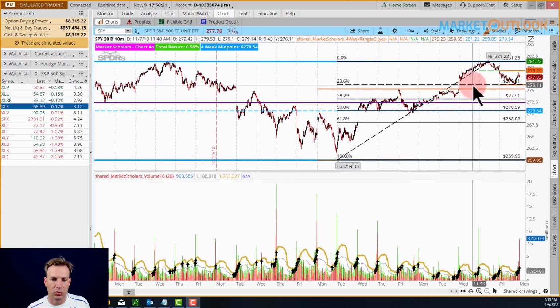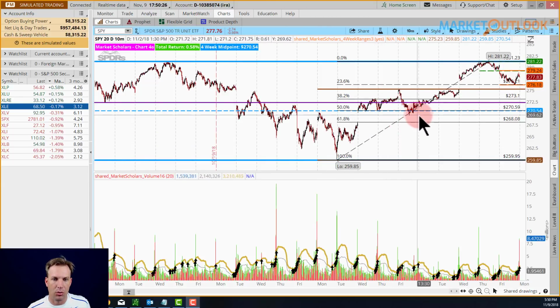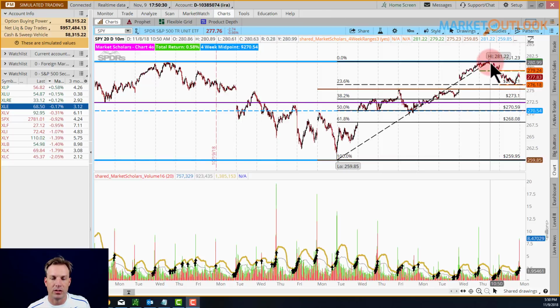Now you'll see this week's range. The brown line, the low point for this week, will be right there where my cursor is, and the high point will be obviously this up here. So you can see we'll have a higher high and a higher low on the weekly chart. So very good sign from that perspective.